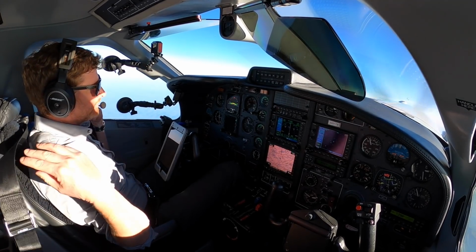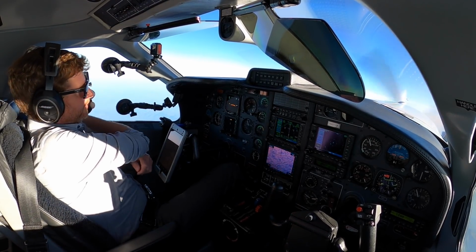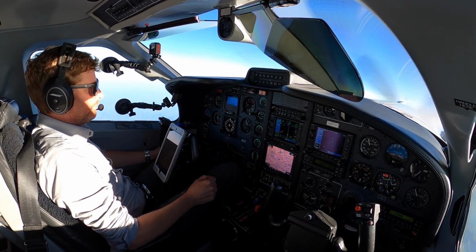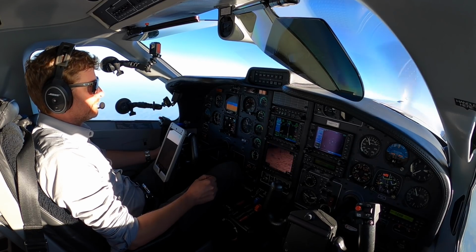There's different phases of a flight. And when you get up to cruise, if the weather's nice, it's basically a low workload environment compared to taking off and landing and setting up for approaches.